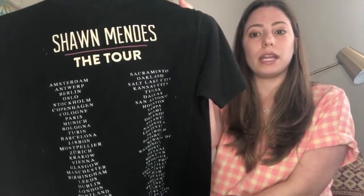So the first shirt I grabbed, this was $3, but again, I'm going to put zero cost of goods. This is a Shawn Mendes tour band t-shirt.